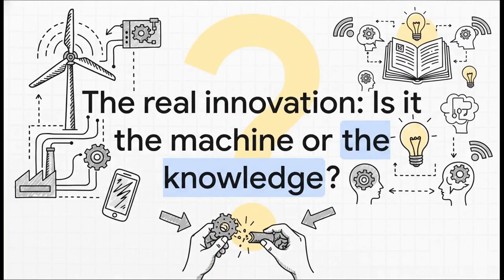In a world that's always chasing the next big tech breakthrough, what if the real innovation isn't the machine at all, but the shared knowledge that lets us keep it going?